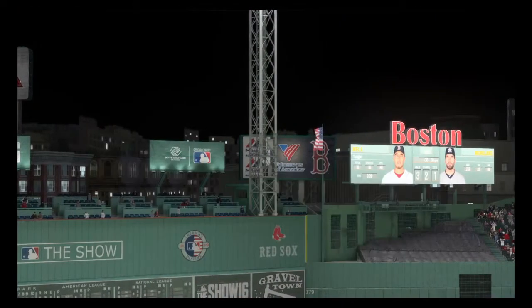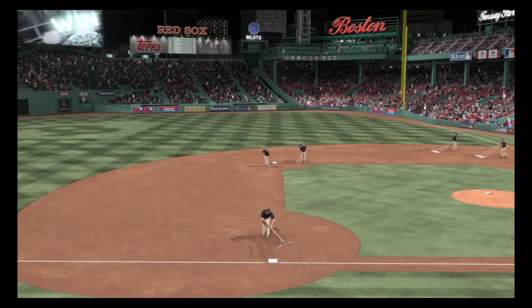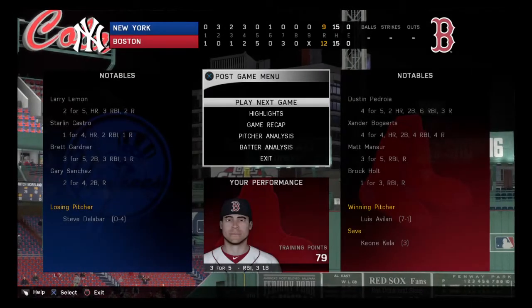Plenty of offense here in this one as we give you one final look at the line score. The big bat for the Red Sox tonight, well, it belonged to this man, Dustin Pedroia.